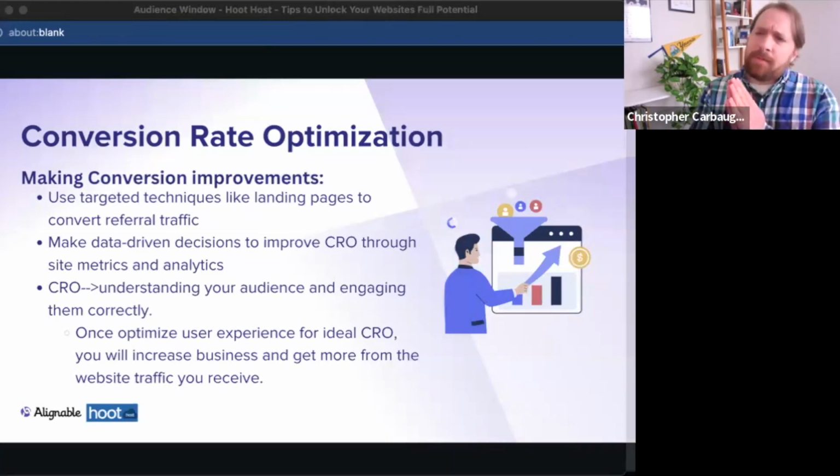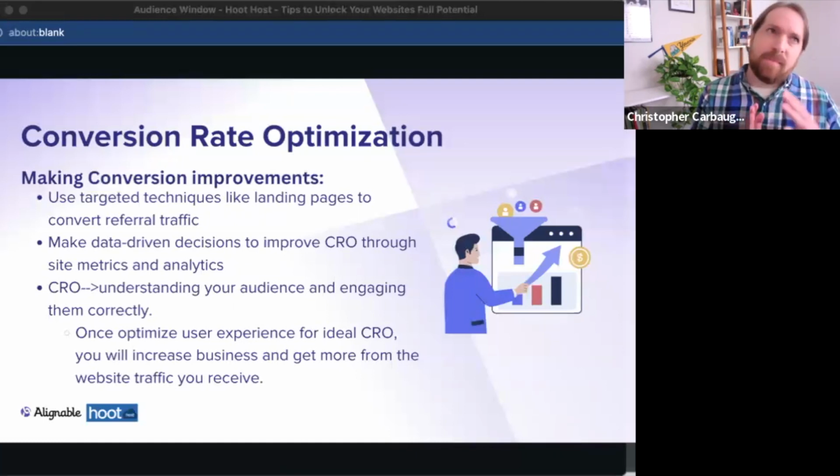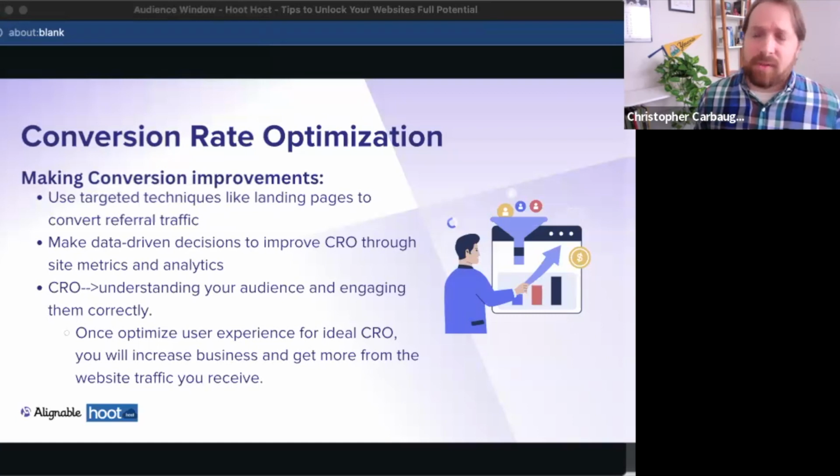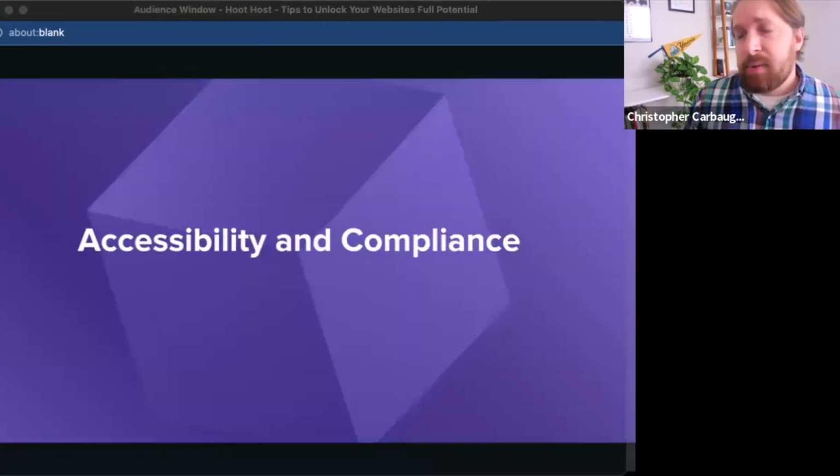So you'll notice in the first, beginning part of this webinar, we're talking about a lot of marketing things: great design, make sure your design is best representing your business, content optimization, blogging, conversion optimization, and certainly search engine optimization. But I really want to transition here into some other really important aspects of website maintenance and management that are all about improving your user experience and keeping your user experience as high level as possible. So one really big part of that is accessibility and compliance.